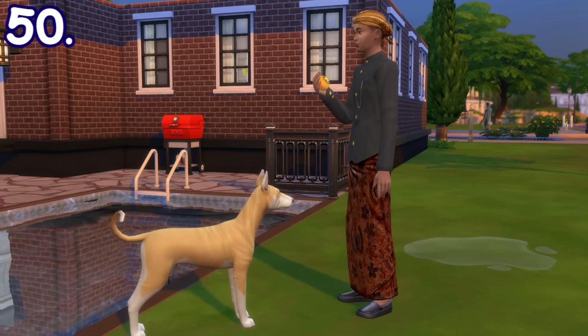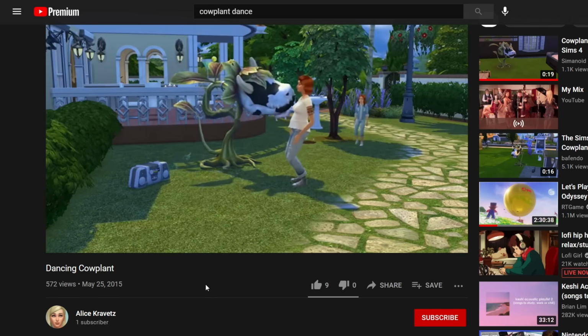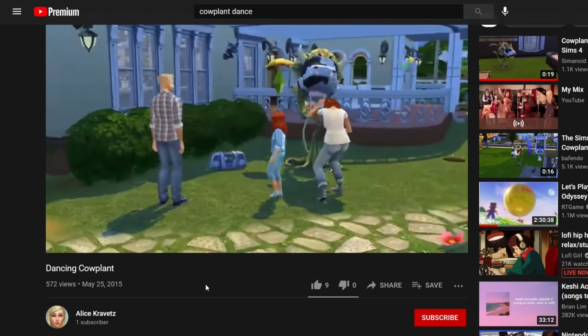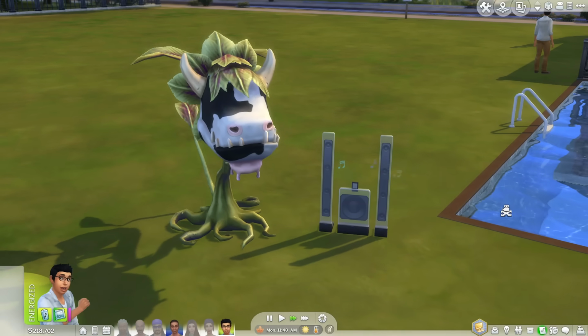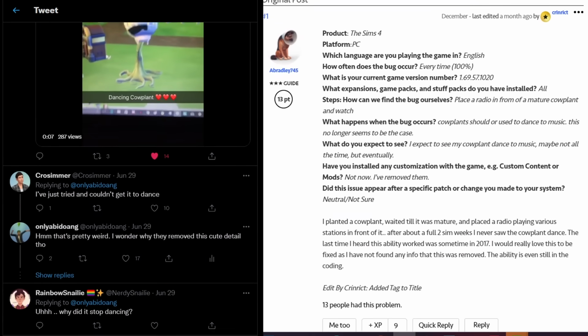Before ending the list, I want to give an honorable mention to this one last detail. So I've read that cow plants used to dance if you turn on a stereo near it, which I think is amazing. But when I tested myself, turns out that it doesn't work anymore. I've looked about it and apparently many people have the same issue.